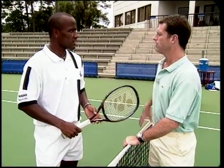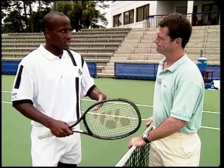Well, racket head speed. Most players want to get as much power on their shots as they can, so what they really want to do is get the racket head through the ball as fast as they can. That's where all your power is going to come from. So what kind of tennis racket do you use? I use the Yonex RD7, just a standard 27-inch racket. Have you ever used a longer racket? No, but can I get back to my match now? Yeah. Sorry, Mal. Go get him. Okay, thanks.